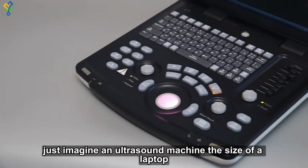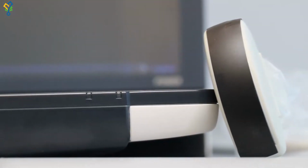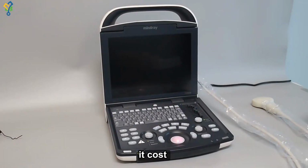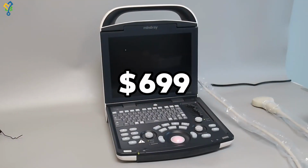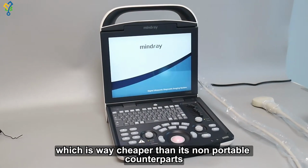Just imagine an ultrasound machine the size of a laptop and one that works as such. That's what you get when you procure the Mindray DP10. It costs $699 on Alibaba, which is way cheaper than its non-portable counterparts.